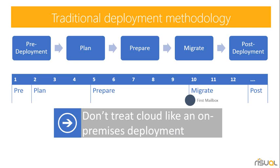We've got to size the hardware, procure the hardware, set up the hardware, set up the software on that hardware, and configure the product. Especially with Exchange reverse proxies, we've got to think about the control and the security and everything. That's what tends to push a lot of the deployments along. So we don't want to treat a cloud deployment like an on-premise deployment.